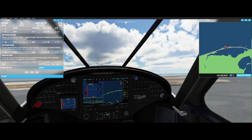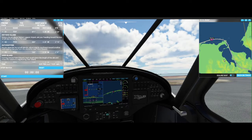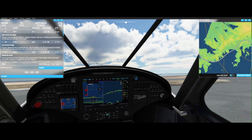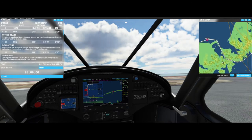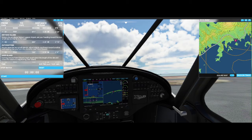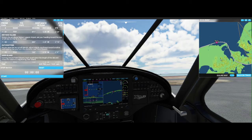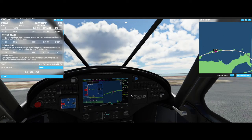and let's look at our route or our path that we're gonna take. Looks like we're gonna go through the mountains here. Let me click this here. Not much mountains. That's good. And there it is, PAPE. Okay, we're going to go ahead and get ready.